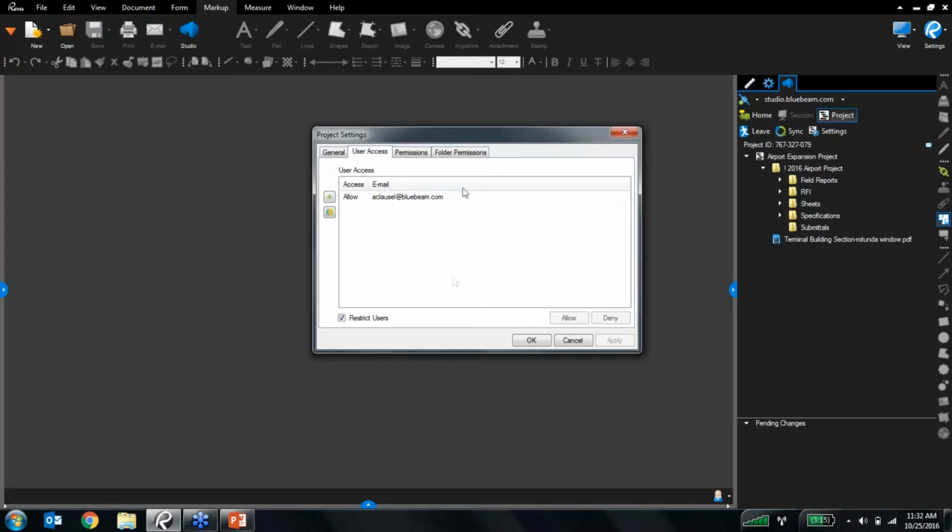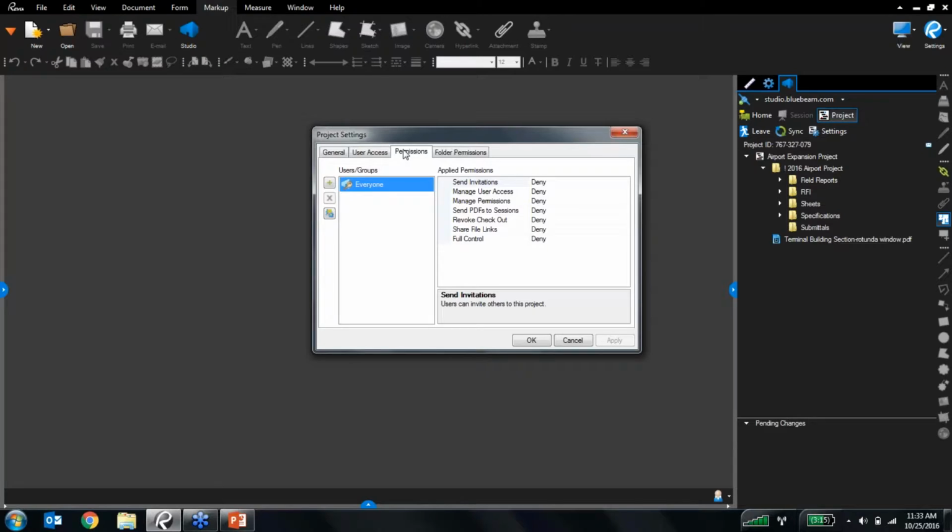So this user access you see here, this matches perfectly with sessions. Restrict users here is how I restrict people who are not invited to this session or not included on this user access list from accessing this project. And the same thing with the session. I've got my session restricted only to users that I either allow or invite into the project. Now the permissions in projects are admin level permissions. In sessions, they're a little more generic, but you'll see that they've got some great options here.